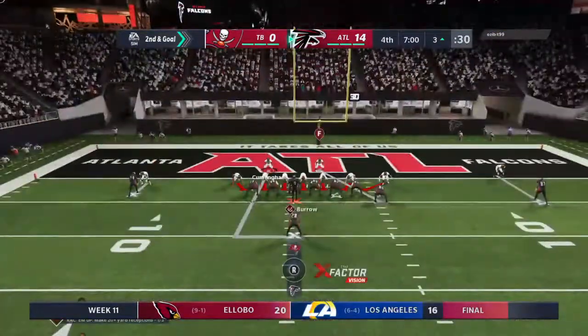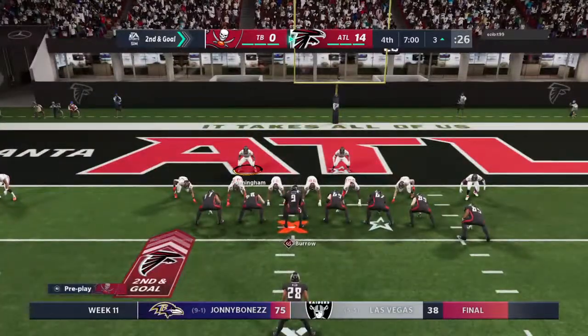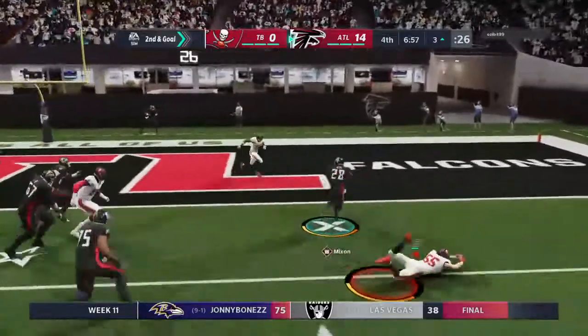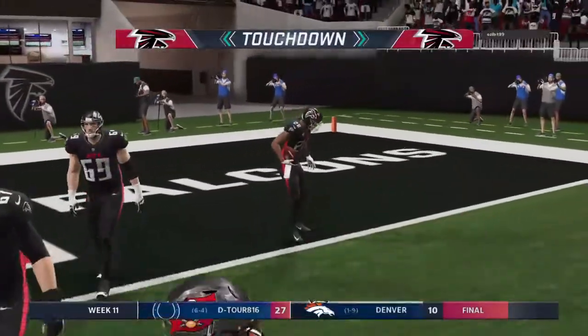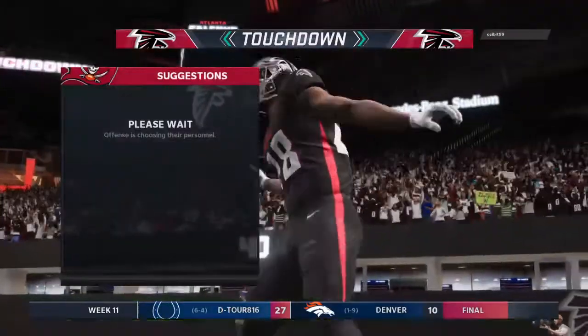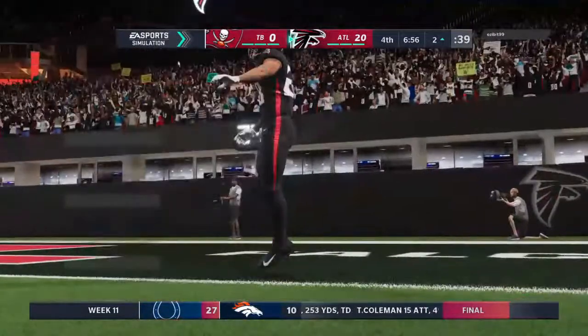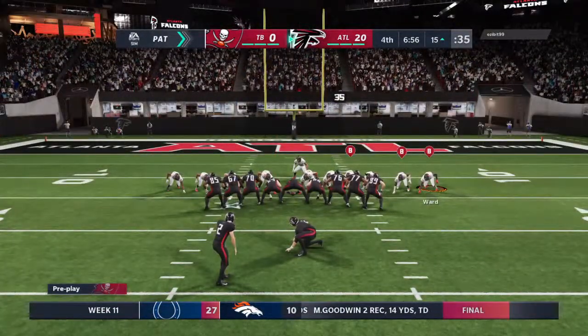They'll go again from the 3 here on second and goal. Burrow will throw. Oh, it's a screen pass. That's complete. And he'll take it into the end zone. Touchdown, Atlanta. Joe Mixon hitting double digits with his 10th touchdown of the season. And the Falcons push further out in front.